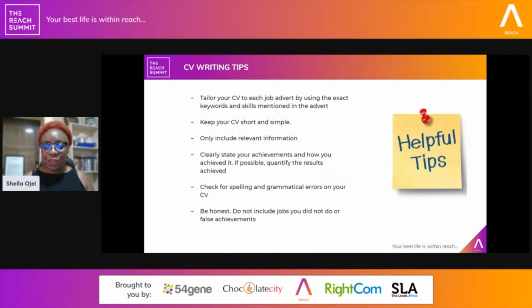Okay, so what are the tips for writing a CV that stands out? We've already addressed this. If you've noticed, there are a few variations of me saying it, but we're all saying the exact same thing. First things first, you have to tailor your CV to each job advert by using the exact keywords and skills mentioned in the advert.